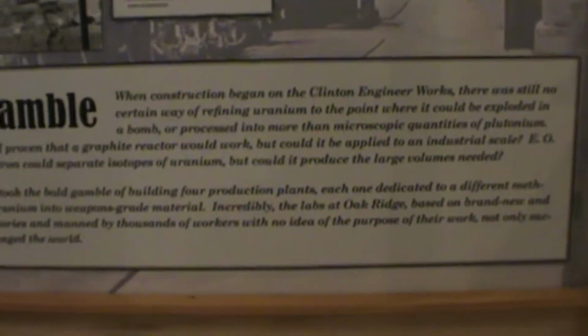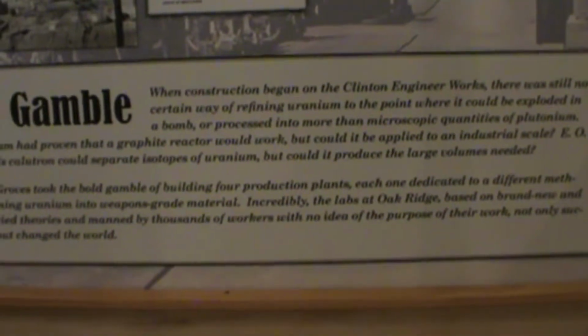When construction began on the Clinton Engineer Works, there was still no certain way of refining uranium to the point where it could be exploded in a bomb or processed into more than microscopic quantities of plutonium. The Chicago team had proven that a graphite reactor would work, but could it be applied on an industrial scale?